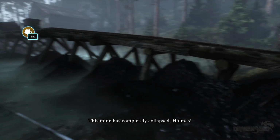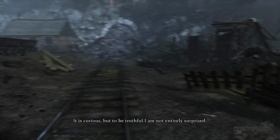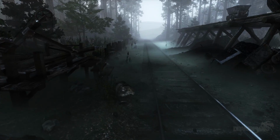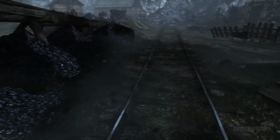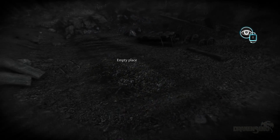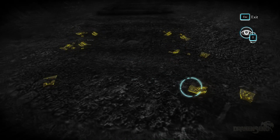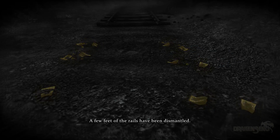This mine has completely collapsed, Holmes. It is curious, but to be truthful, I am not entirely surprised. It's difficult to follow you, Holmes. Someone removed these screws, most probably to take down the rails. A few feet of the rails have been dismantled.